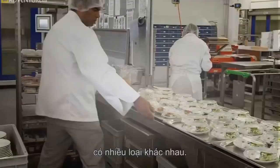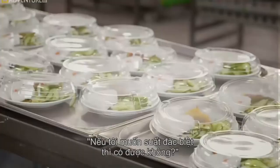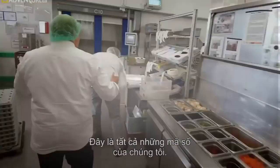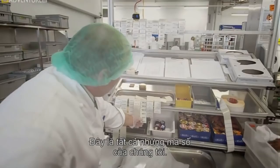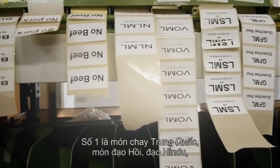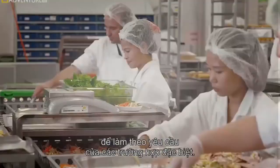It can be that the customer or the airline says, I want to have a specific one, or we are allowed to use it. And here you see all the codes we have where we have to look after. So a Chinese vegetarian, a Hindu meal, a Muslim meal, so that's the ethnic one. Then we have the gluten-free, non-lactose, the high risk. So we have specially trained people here to do according to the specification.